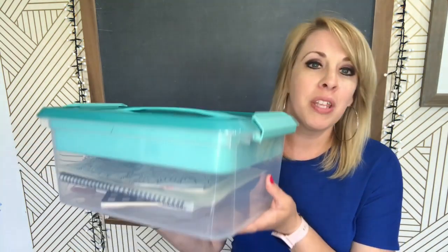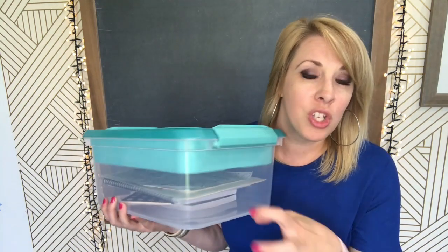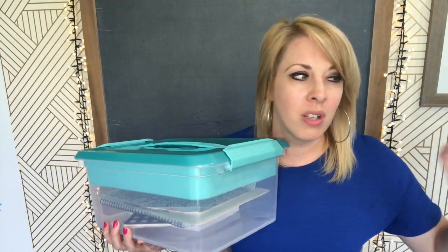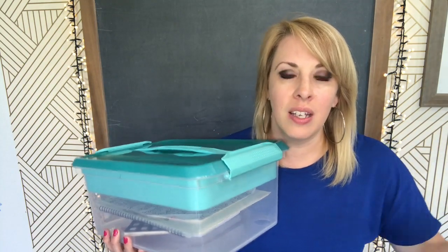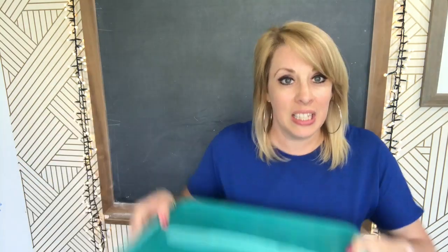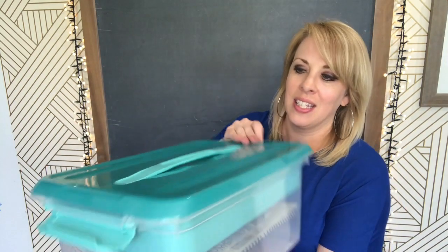I have one for each kid. I do love the color. That's my favorite color, but they're awesome. It fits all or most of their curriculum. My oldest daughter couldn't fit quite everything in here, so she usually kept some of her reading books in a different spot, but it keeps pretty much all their stuff in it. It latches. That's why it's called a Latchmate bin. It latches like this. So it's got a handle.